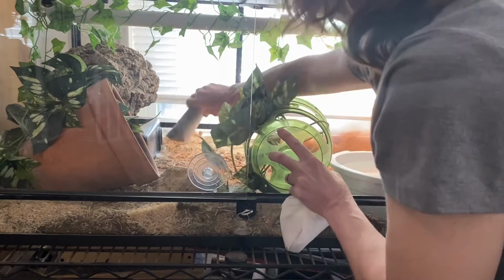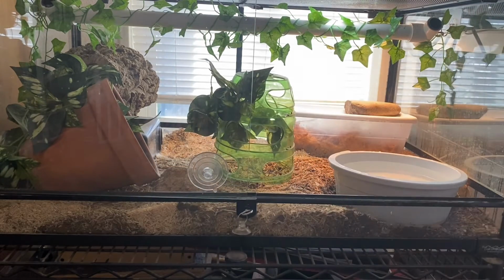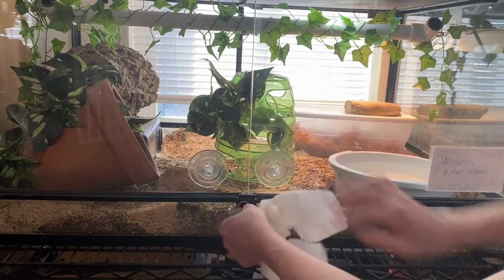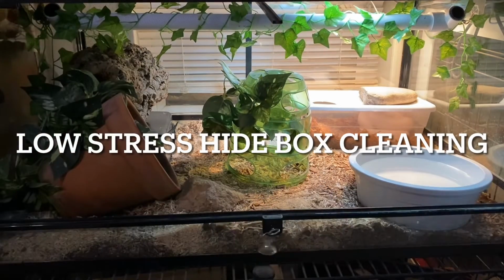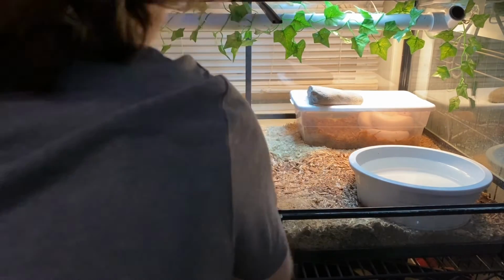So I move the rock out from in front of the hide entrance and I close everything up, and now the entire rest of his enclosure is all clean. Sometimes we have snakes that spend a lot of time in one particular hide. And while it's easy to clean the rest of the enclosure while they're in their favorite hide, at some point we need to clean their favorite hide.